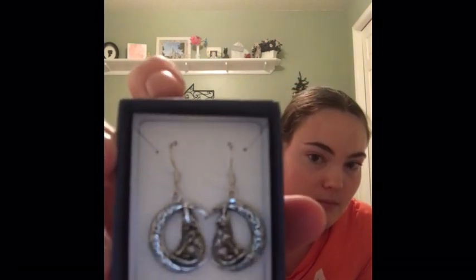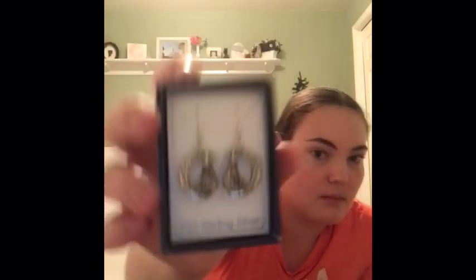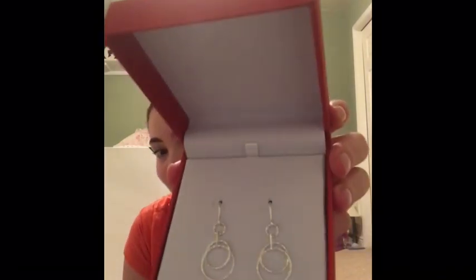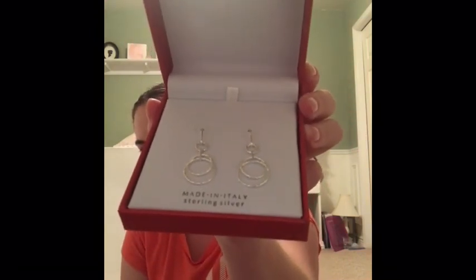The next thing that I got are these 925 sterling silver wolf earrings. So that's what I got, as well as these sterling silver earrings. And I got another pair of sterling silver earrings as well. So yeah. And I also got these Vans as well.